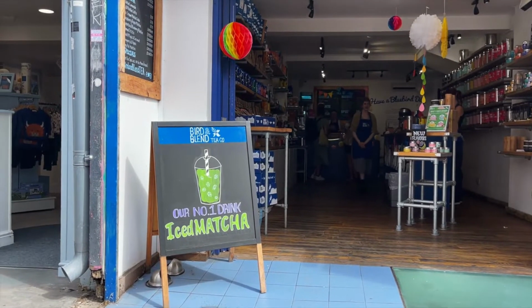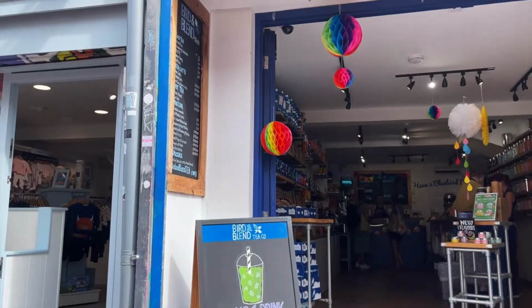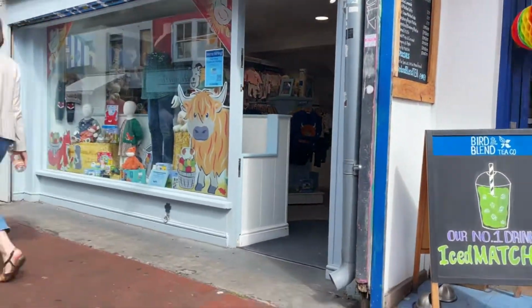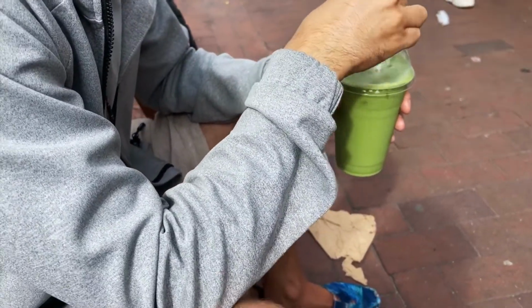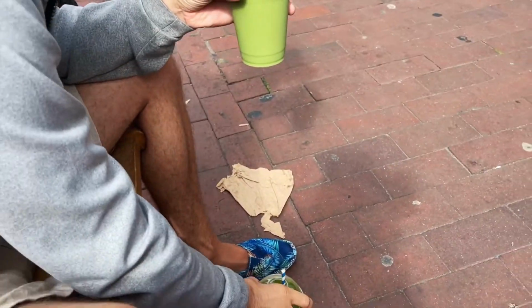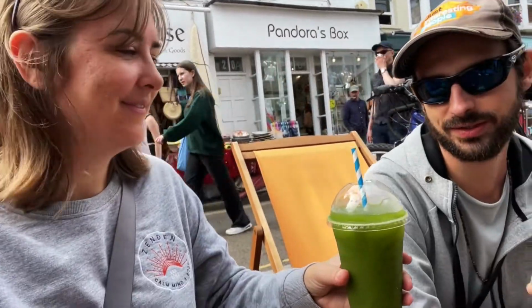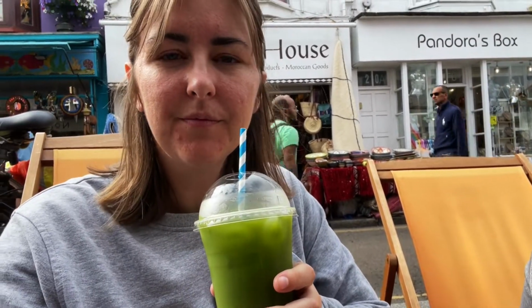So we walked past this place that says our number one iced matcha tea, but they have matcha lemonade and different teas. So we decided to get some. Jeremy got iced matcha with oat milk, and I got matcha lemonade. So we're gonna try it. Cheers. That's good. That's delicious.